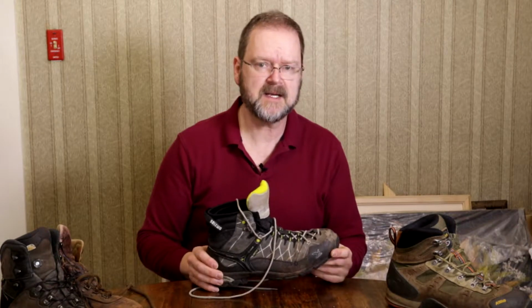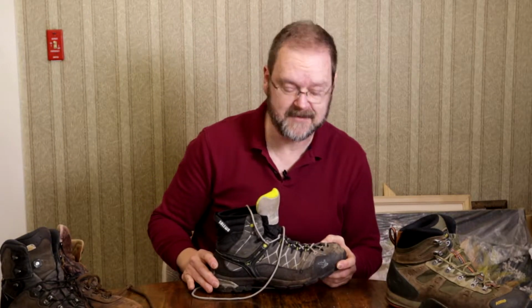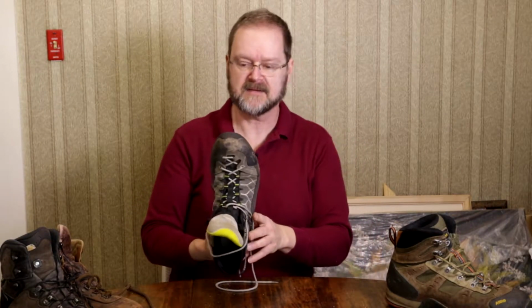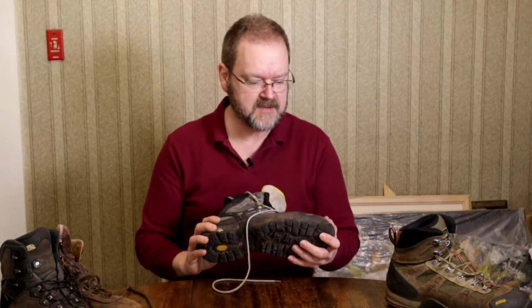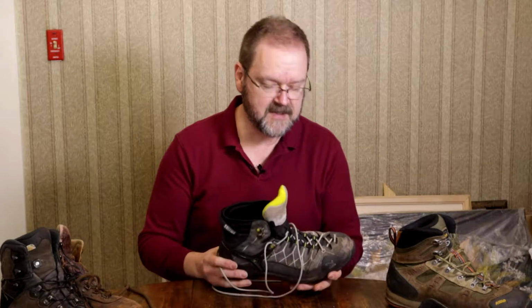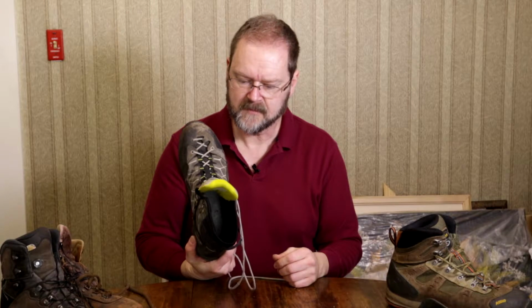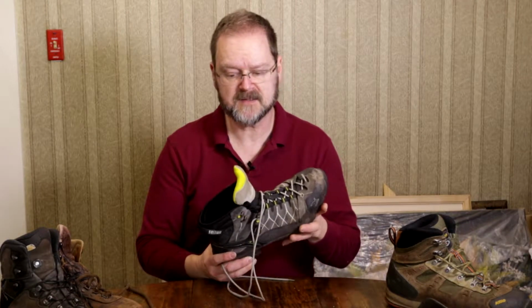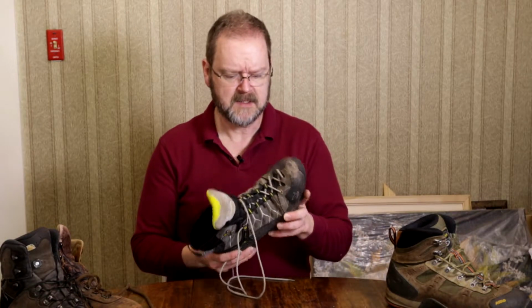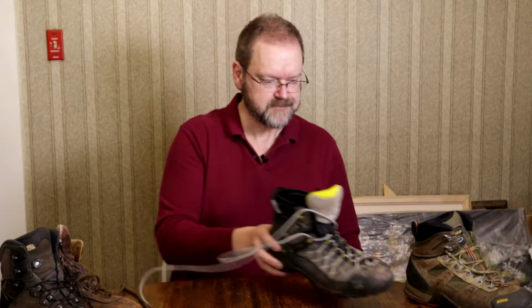anything wrong with the construction, but the single most important thing about buying hiking boots is how well does it fit. Although I tried these on in the store and I thought they fit, in the long run, I decided they were too narrow. They just weren't that comfortable for me. Very well constructed boot, very impressive, but just didn't fit my foot well. So again, this boot has lots of life left in it, but I stopped wearing it.